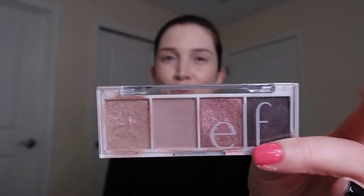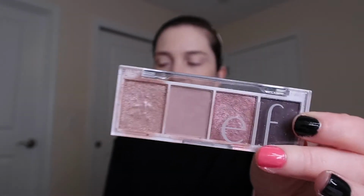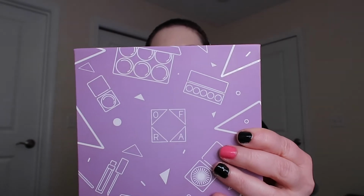And the ones I'm going to be using are the e.l.f. Bite Size palette. This is the Rose Water one. So I'll be choosing 2 of these 4 colors and really hoping that I don't get this one. And the other one I'm going to be using is the Ofra Life's a Draft palette by Samantha March. And just so you can see what the colors are in there.